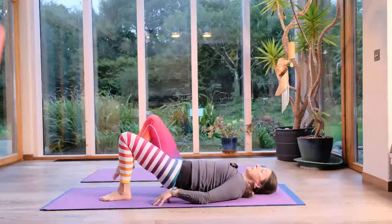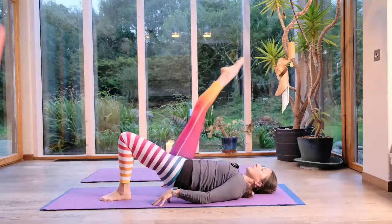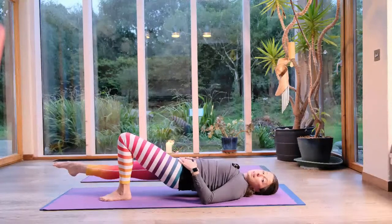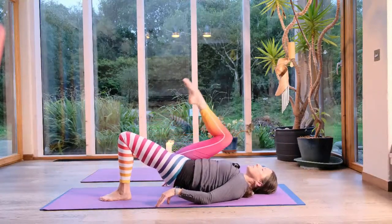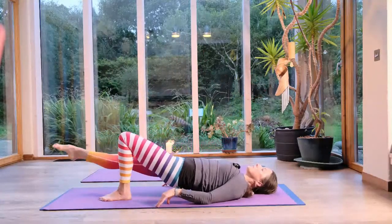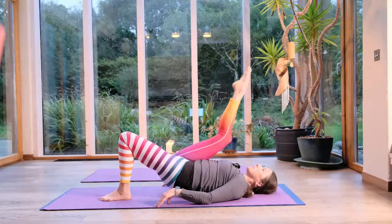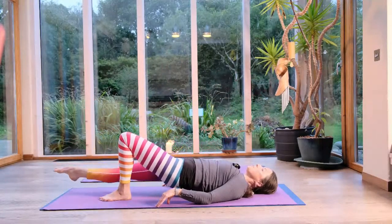So draw your right knee up towards you. Straighten your leg. And then lower it down until it floats just above the floor. So now it's much stronger into the pelvis and the abdominal muscles. Bend your right knee up towards you. Straighten your leg and lower it down until it floats just above the floor. One more time. Bend your knee towards you. Straighten your leg and lowering it down until it floats just above the floor.